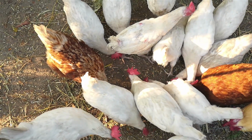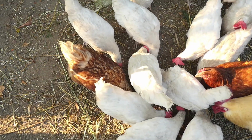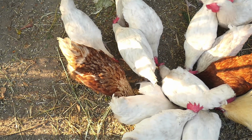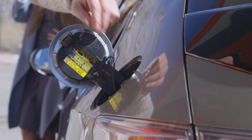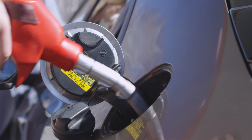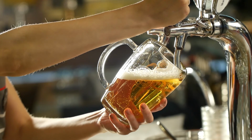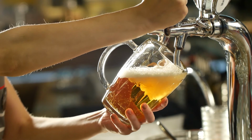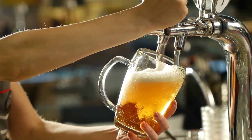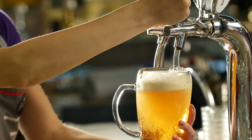We got 16 great ethanol plants across the state that take every bushel of that corn, turn it into 2.7 to 2.9 gallons of high octane, low carbon fuel. But what's great about that is there's also every bushel that goes into a plant, about 17 pounds of that comes back as a high protein distiller's grain. So that's the third, and then a third of the crop basically leaves the state.